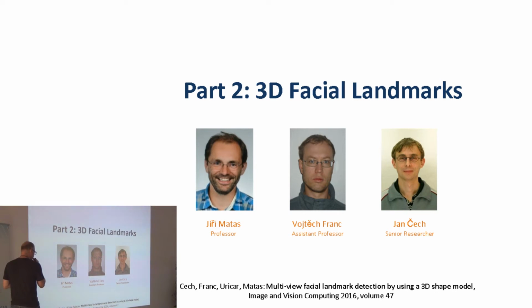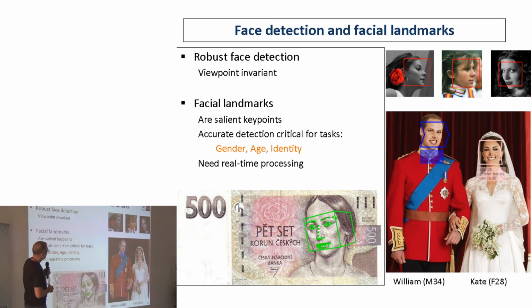Now I'll move on to a different topic, which is facial landmarks. This is the work of Vojta France, Jan Čech, and my colleague Michal Žičarz. So what is a facial landmark? It's very basic. I don't know all the technical names, but it's basically salient features on the face, like the corners of the eye and the corner of the mouth and so forth.